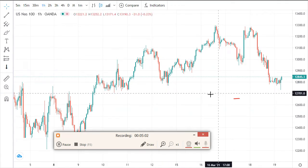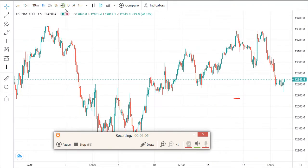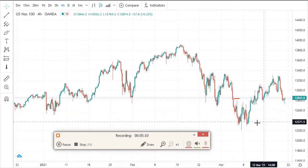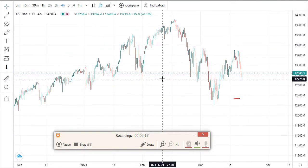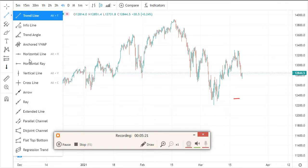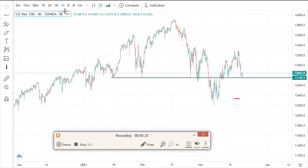NASDAQ. Okay. On NASDAQ here, everything was just pushing lower, but I think the market now is recovering. So let's see. I think the market retested from this resistance and now it's buying. So I will zoom, don't worry.